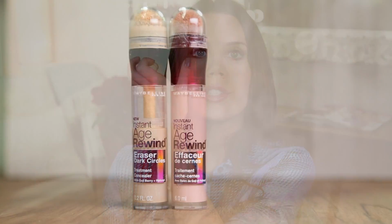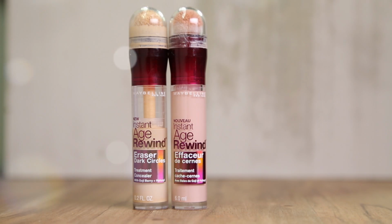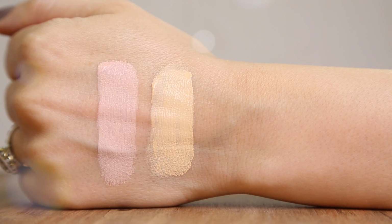But unless you are like the fairest person on the planet, do you see how light that is? It looks so chalky and almost gray. On me, it looks gray. I just didn't like it.